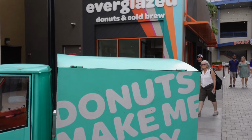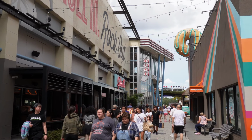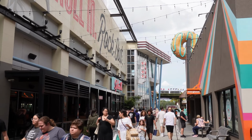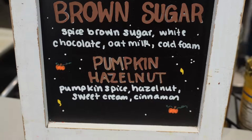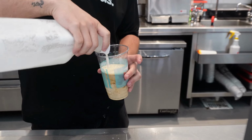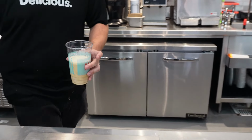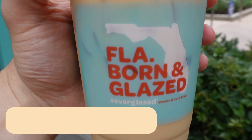All right, so first stop on our trek takes us to Everglazed, right near the Orange Garage, and right across from Splitsville. They have three distinct coffees. One is caramel apple. We are not getting caramel apple. We got the brown sugar, and we also got pumpkin hazelnut. I think, Sam, you're going to try the pumpkin hazelnut, which is this one. Well, I'm going to try both of them. On camera, you're trying this one, though.